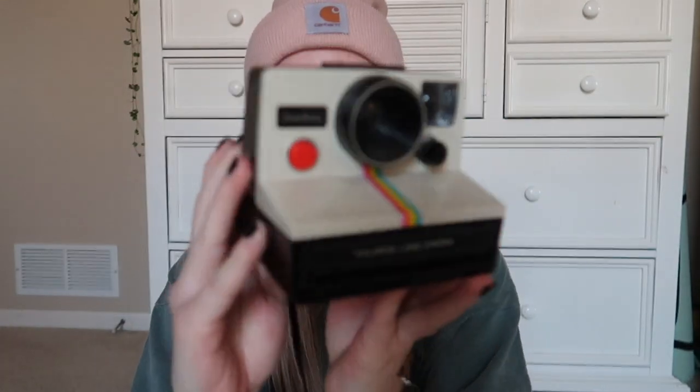So I went and I bought some Polaroid film. This one can be used on vintage cameras. So I'm gonna try it out, see if this sucker still works. And then it's really dingy. That's why I got the Mr. Clean, to kind of clean it up a bit. But how freaking cool is that?